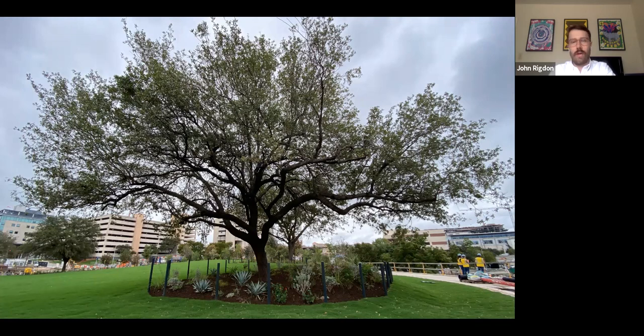So creating that generational canopy of shade. Day one, we've got these great transplants that we worked with a lot of great partners around us to transplant to the site. And then as time goes on, we may lose some trees and trees continue to grow, we'll have the great shade of those trees slowly growing over the decades.